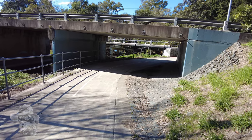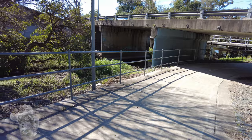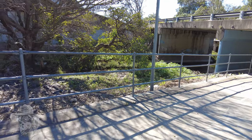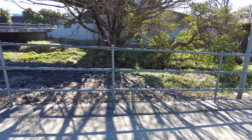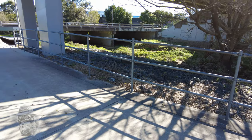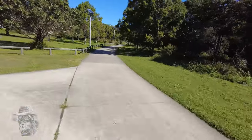So here we are. These are the bridges. What a menagerie of bridges here. You've got like the bypass. You've got Sandgate Road one way, Sandgate Road the other way. Then you've got the railway line. It just goes on. Bridges just keep going. There's a high bridge because there's an overpass there, and on it goes. As I said before, the history of Brisbane is the history of tanneries, and this is actually a place where they had brickworks. There you go.